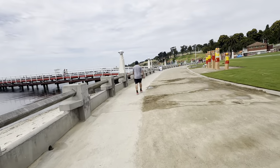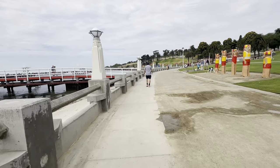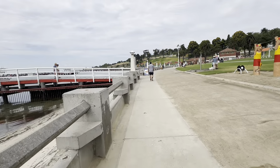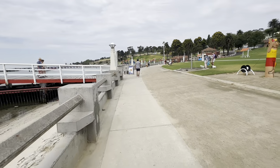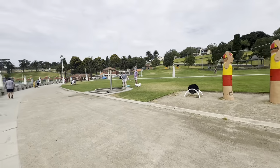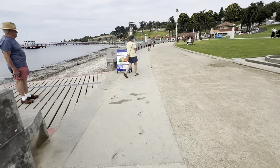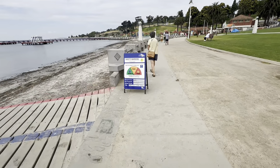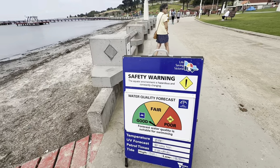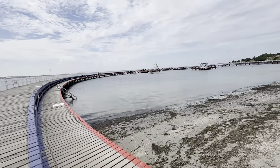But here, we're just going to walk on this wharf. Have a little bit of a look around. See what's here. And there's a bit of a sign here. Safety warning. Tells you the quality of the water, I think. So we're going to check this out. You can wash your feet over there. Life savers. There you go. So it actually is. Water quality is good today for swimming. Apparently they tell you the water quality. So you apparently can swim in here today.